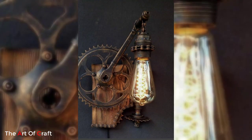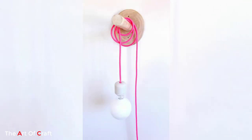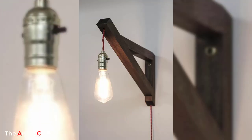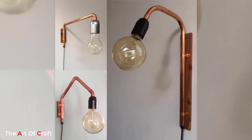Willing to incorporate unique wall lights to your decorative home light system? Then go for this unique DIY wall lighting fixture that will work up super quickly without causing any load on your wallet. From rustic to modern light ideas, you will have all the designs here to choose from.